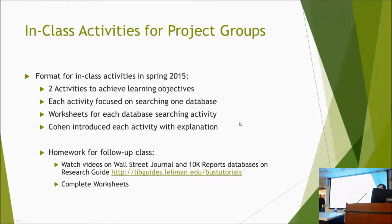Each student has a computer in our library classrooms. So the students were seated with the group that they were working with on their group project, their semester-long term paper project. So they would be seated with that group, work together, and that's important, on learning that one or those two databases with the guided worksheets that I gave them.